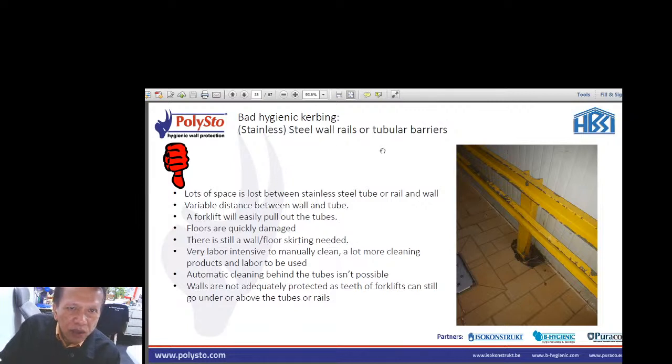Stainless steel wall rails and tubular barriers: lots of space is lost between the stainless steel tube or rail and the wall. Variable distance between wall and tube. A forklift will easily pull out the tubes, and floors are quickly damaged. A wall floor skirting is still needed. Very labor intensive to clean manually, and a lot more cleaning products and labor must be used.